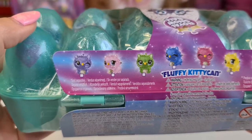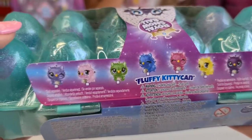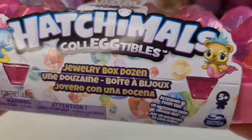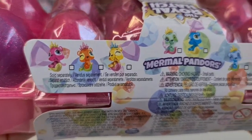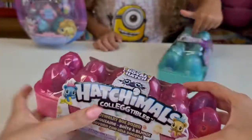Royal snowball, and on the back we can see fluffy kitty can. They are all super adorable. Let's take a look at the royal hatch now, and I think we have mermaids in this one. So mermaid fenders, oh my goodness, they are all so cute. I can't wait to see them.